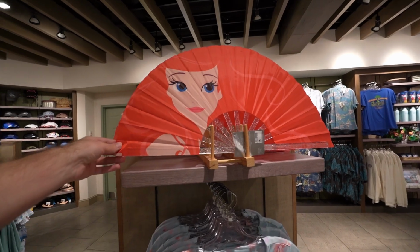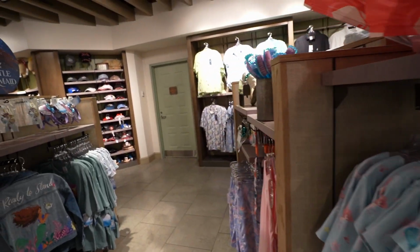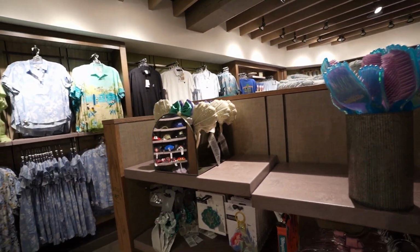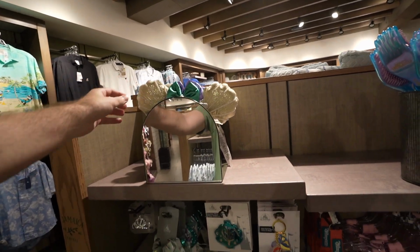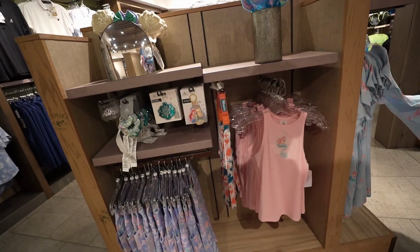You can see a nice little fan here. You've got what looks to be like a dress, and then a big brush, some ears. We've seen these ears quite a number of times. Just a few pieces pertaining to Ariel and the Little Mermaid here.